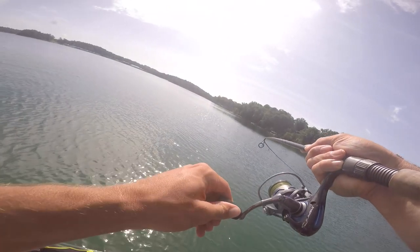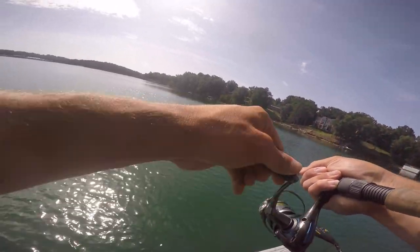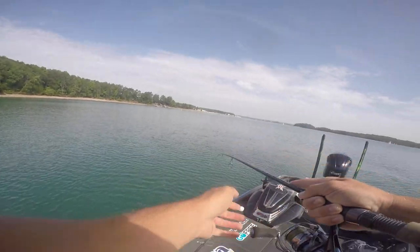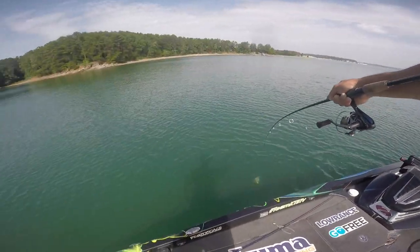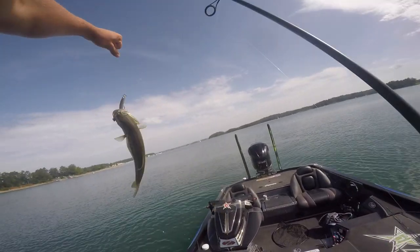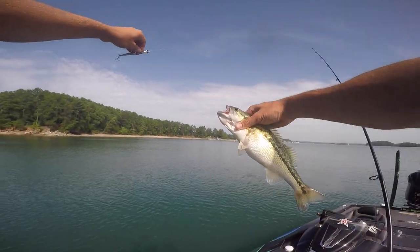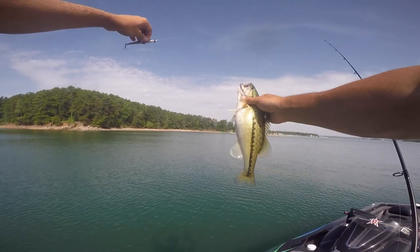Oh, there he is. First cast with the spy bait. You don't feel that big though. He just spit out that bait. Do you see that? Look at him choke that thing. I wish people would just not call me when I'm fishing. Still a pretty fish. About a pound and a half, pound and a quarter.